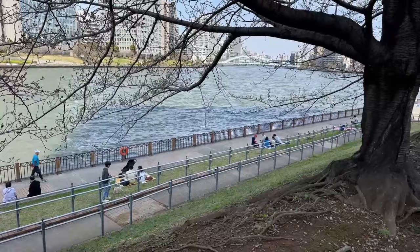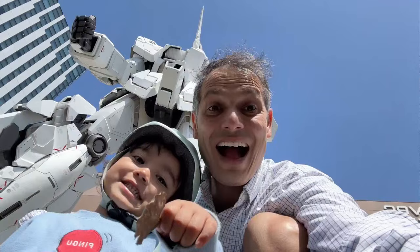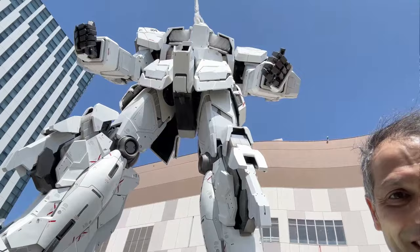Today, Leo is with Grandpa and Kanai is at work, so I kind of get the day off, because Leo and I spent the entire day yesterday hanging out, which is a lot of fun. I took Leo to go see the robot there. There you go. That was a lot of fun. So we had a good day yesterday.